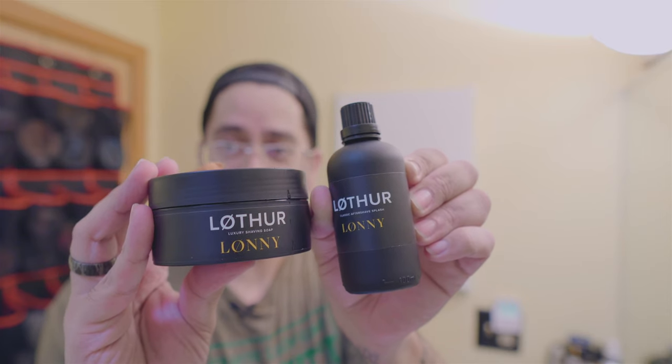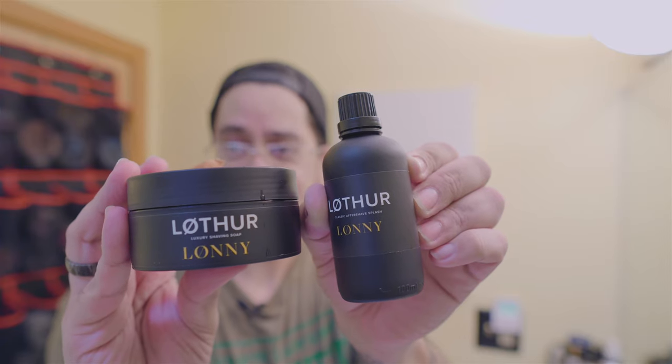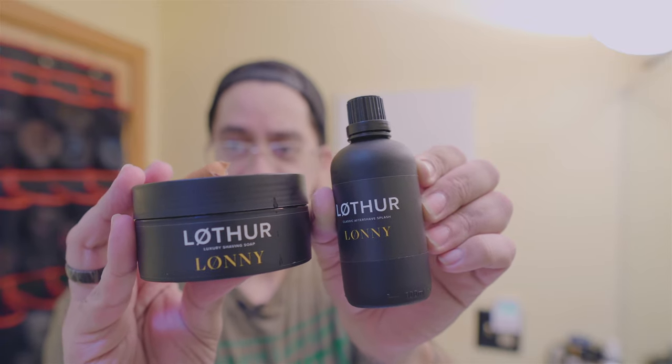And that's awesome. One of the things about the wet shaving community is that everybody, again, like I said, is so generous, so giving, and you really can't ask for better people doing better things.